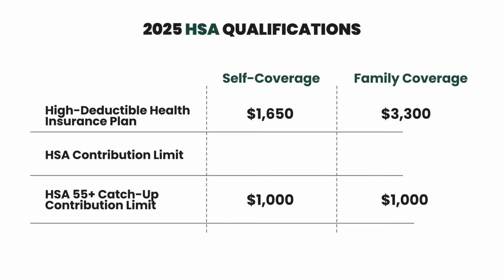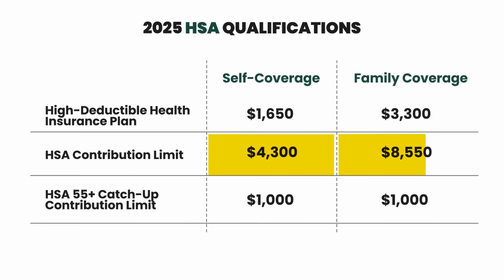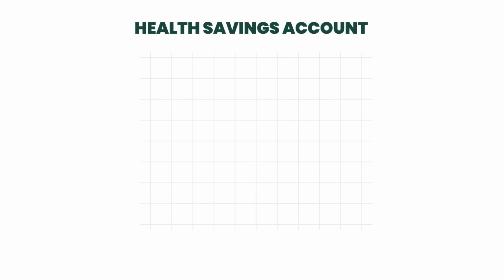So basically, you are entitled to a tax deduction for every dollar that you put into a qualified HSA plan up to the maximum limit. You can put anywhere from about $4,300 to $8,500 into an HSA depending on your filing status and your healthcare plan. And when you do, you typically receive 3 types of tax benefits.